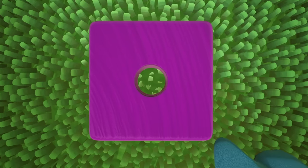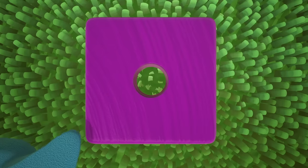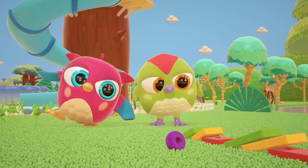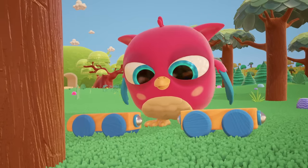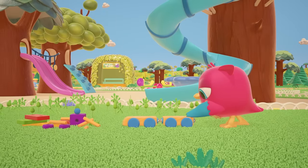One, two, three, four. Good work. And what kinds of blocks has Peck Peck found? Oh, these are square and rectangle blocks. Ah, now it's clear. These are parts from a wooden train. Now we can put it all together.